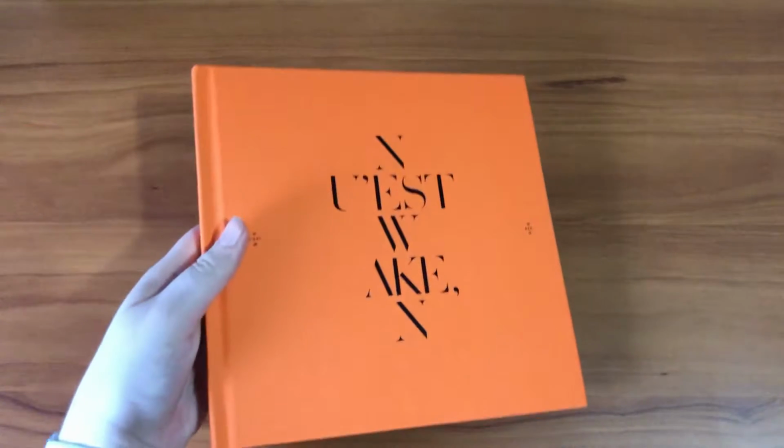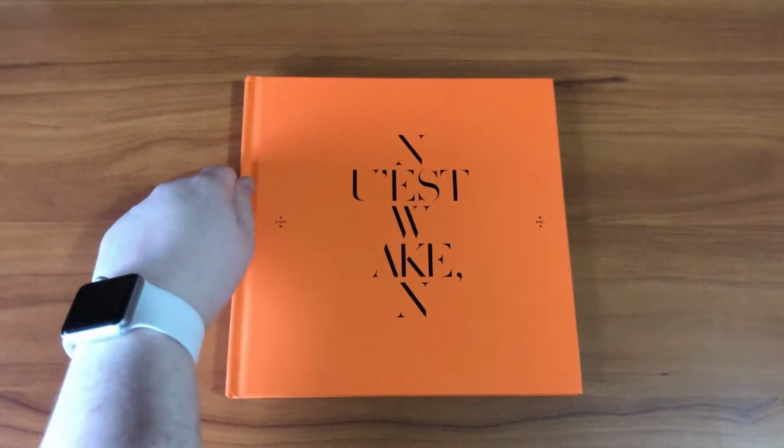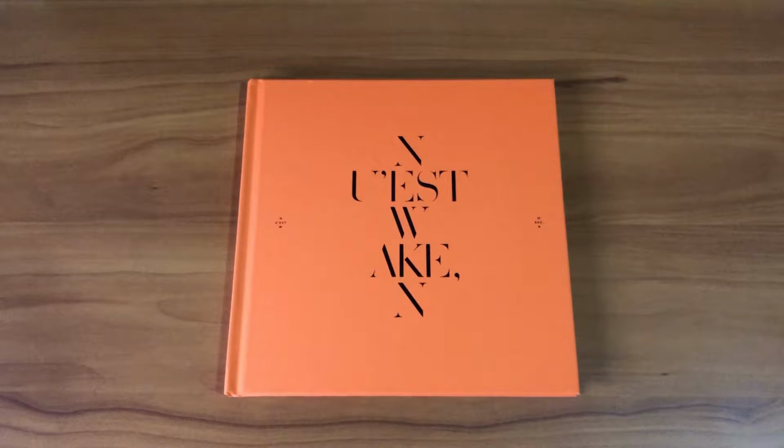So then next we have their third mini album, Wake,N. Admittedly, I don't like this album very much. I think my favorite thing on this album is the title track, Help Me. I think that song is really good, but they did the whole solo thing again, and I didn't really like that. I thought it was a really good introduction to the subunit, but I didn't think it was needed a second time. I didn't think we needed another solo from each of the members.